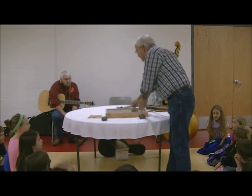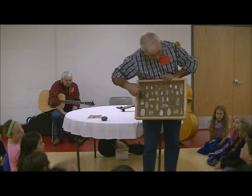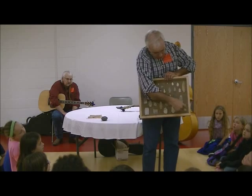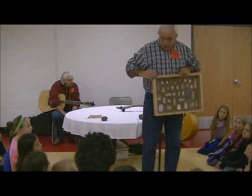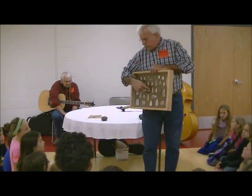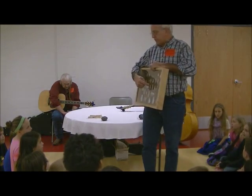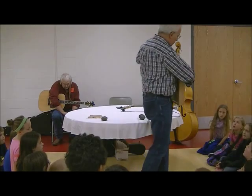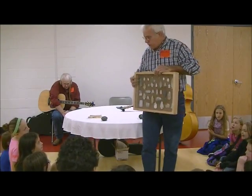And I found almost all these artifacts here off the farm. There was a couple I didn't find there. I didn't find the ones in these 3 corners. And this one here in the middle, I found where I used to live, right by a spring. This is probably the oldest one in here. This one could be 10,000 to 12,000 years old. It's called a Dalton point. The rest of these I found pretty much all on the farm.